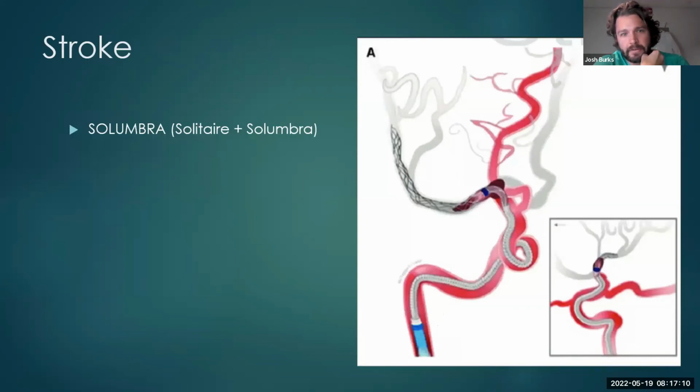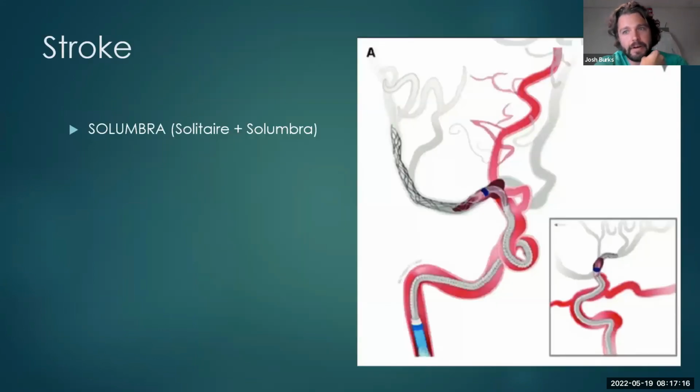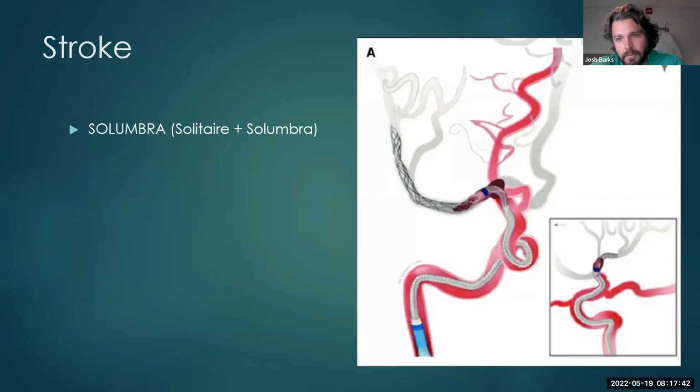So there's always kind of a discussion of whether we should do ADAPT first or Solumbra first. You want to try to get the clot out on the first pass, one, because that's the most likely pass if it's going to come out that you're going to get it on. With each subsequent pass, you're less likely to successfully remove the clot. The other thing is, it saves time if you do ADAPT, because it takes time to deploy a stent retriever. Stent retriever is also expensive, I think a few thousands. So there are some significant costs associated with using that as well.